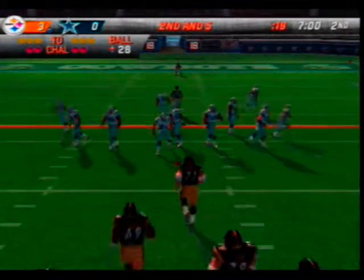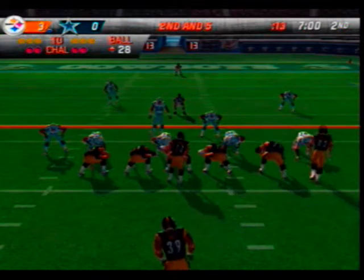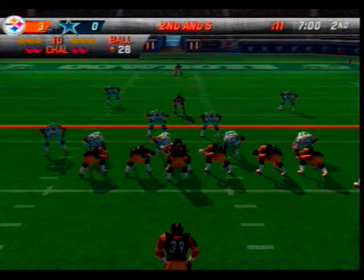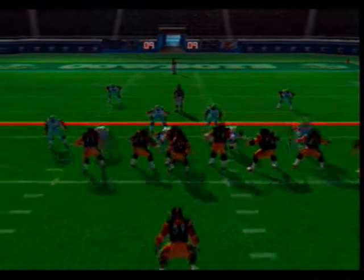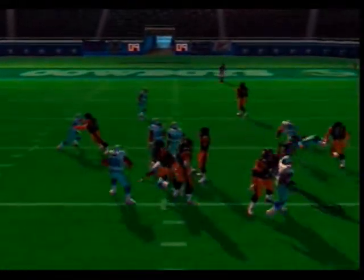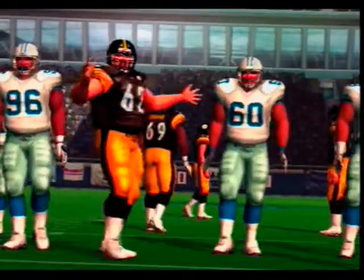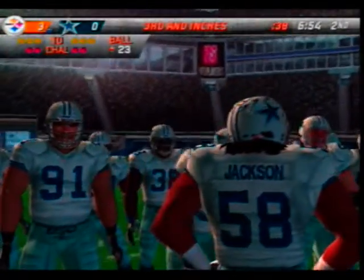Ball on the 28-yard line. Dallas goes with a four-man front. Hands off to the tailback. They'll spot this one at the 23. And that tackle gives him three in the game. Curry finds some room after taking the handoff, and it looks like about a 5-yard pickup.